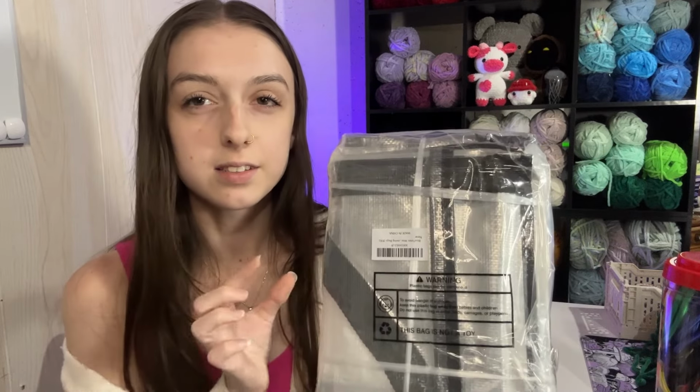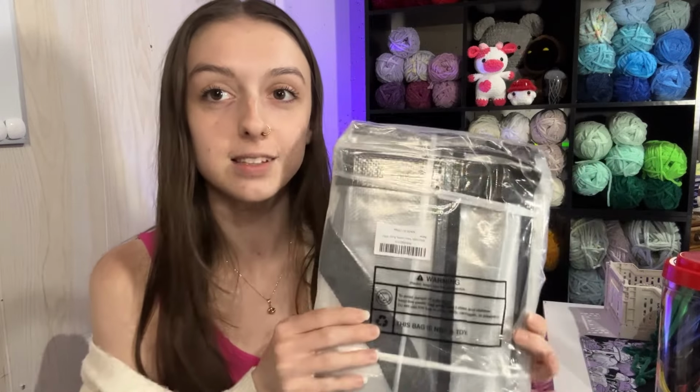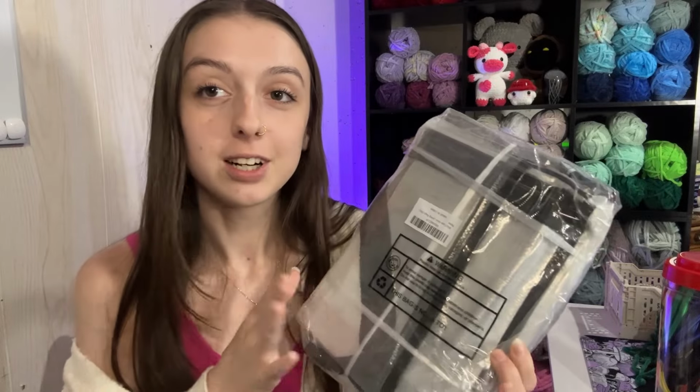What is this? Oh, okay. And then I got, I think this is just a 2-pack of those clear, huge moving bags that a lot of people put plushies in. So I figured I would grab a couple of these for myself for when I make a ton more inventory.